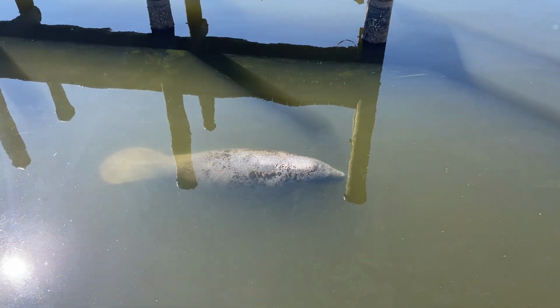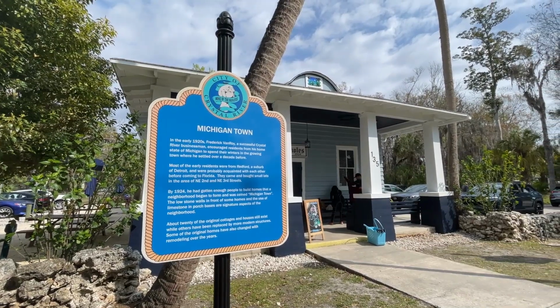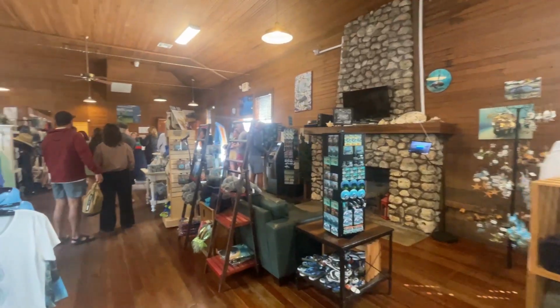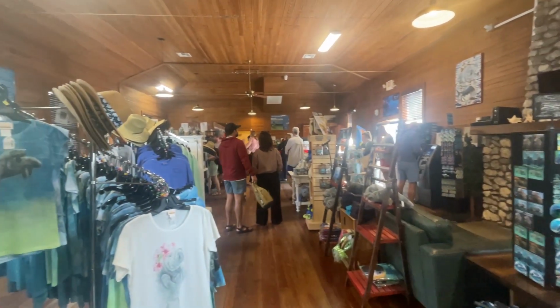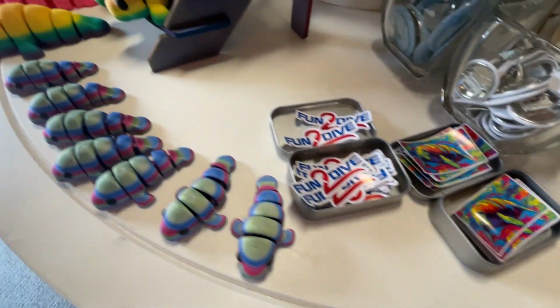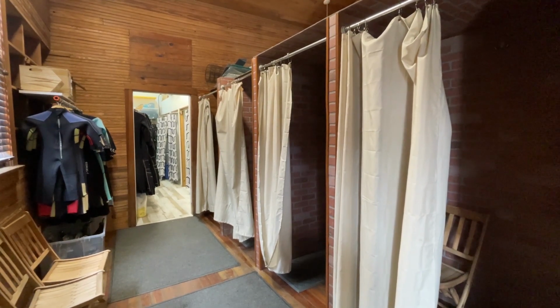So, with all of our manatee fun, we decided we are in Crystal River. We have booked a tour with Fun to Dive. Today, we are going to swim with manatees. Fun to Dive has a cute little gift shop where you can buy tons of manatee related items. They also have some changing rooms on site if you need for your wetsuit.